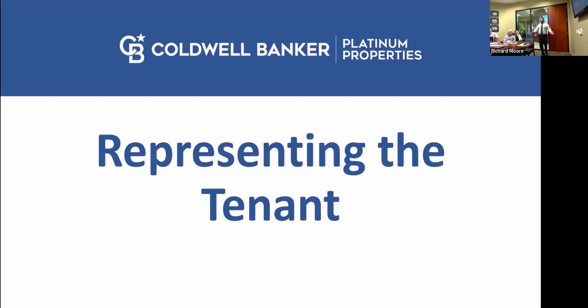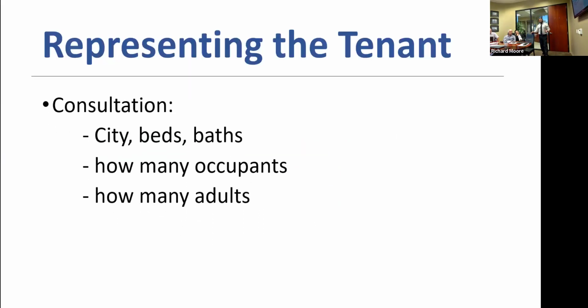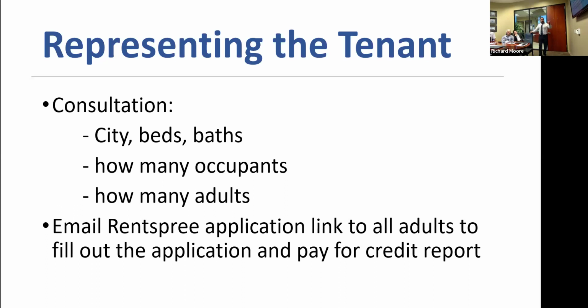So now we're flipping it, now we're talking about representing the tenant. So when you're representing the tenant, the consultation, right? First, you're gonna ask them, what city are you looking at? How many bedrooms, bathrooms, how many occupants, how many adults, do you have any pets? And you can add more questions in there, right? Just to narrow it down. So get to know the person. Email a rent-free application link to all the adults to fill out the application and credit report.